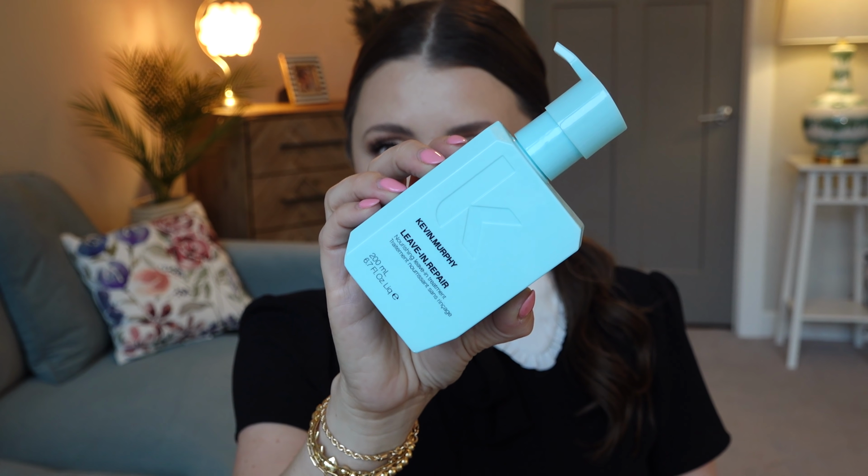I also used up, this is something I don't know that you can just get your hands on anywhere, but it's the Kevin Murphy Leave-In Repair. I got it at my hair salon. I really liked it. It was the perfect leave-in product that wasn't heavy at all. My hairdresser literally would use it in my hair every time, and I'm like, okay, what is that? I've got to buy it. And I finally did. And I loved it. Lasted a long time. You don't need much.